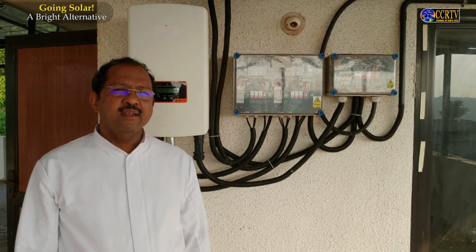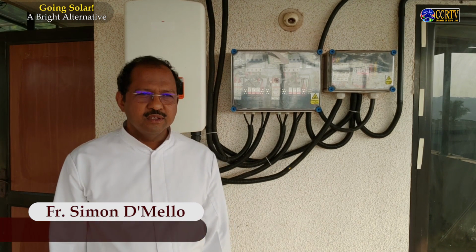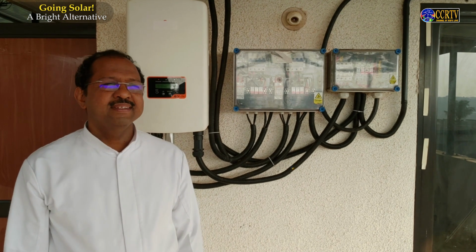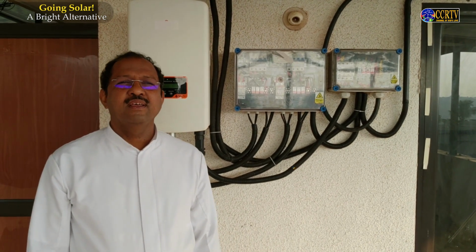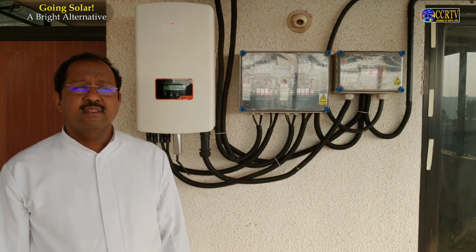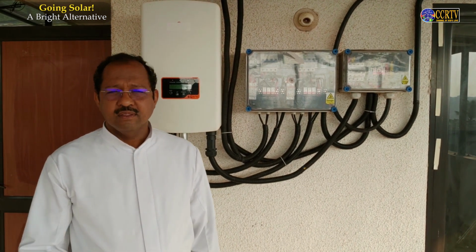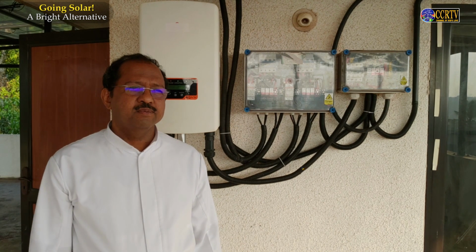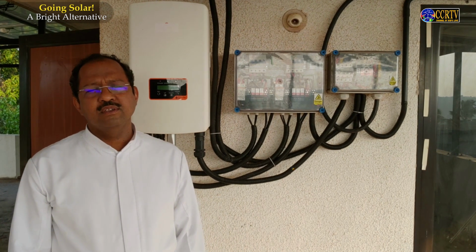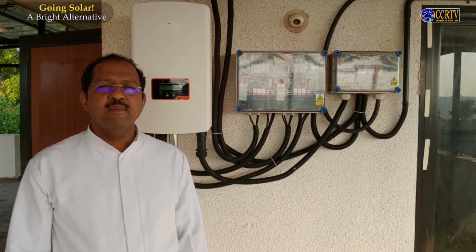The management and the alumni, that is the ex-students of our institution, decided to go green. What do I mean, go green? Use solar energy to produce electricity. Now we know that electricity is produced from water, that is hydroelectricity, and the other source is thermal power. The thermal power pollutes the environment. Thermal power you get from coal. Electricity is produced from using coal and fossil fuels. Now these are exhaustible resources or sources and environment pollution resources.